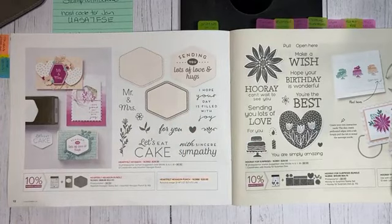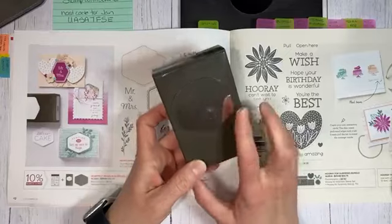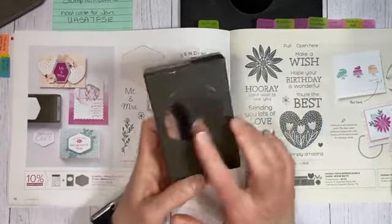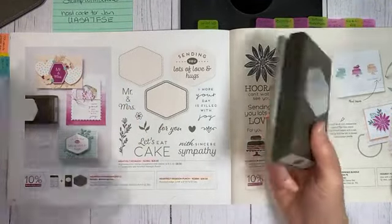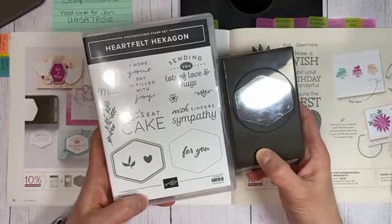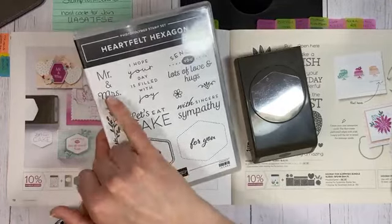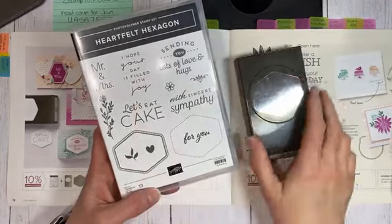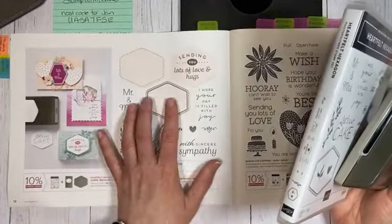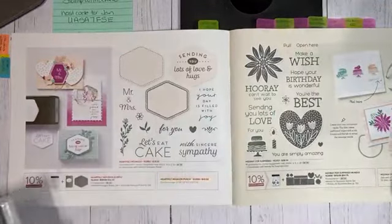Anyways, this was one of those things. I forgot to grab my punch, let me show you. When I first saw it, I thought, oh, that's super cute. And then I started seeing people use it, and I thought, oh my gosh. First of all, I bought the punch because I didn't think I needed the stamp set. Well, of course, then I saw stuff done with the stamp set, and now I need it. So I do have this. It is the Heartfelt Hexagon. I love that it has little images you can make into a border and then stamp your greetings. There's a Mr. and Mrs., a birthday one, a sympathy, sending hugs, and just like your day is full of joy. You can buy just the stamp set or the punch separately, but you would want to buy them together and get the bundle deal. So that is Heartfelt Hexagons.